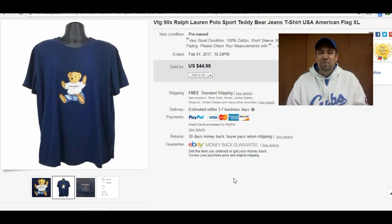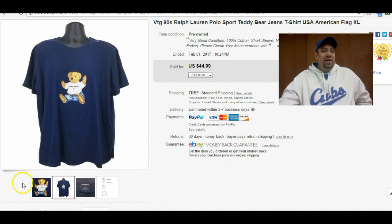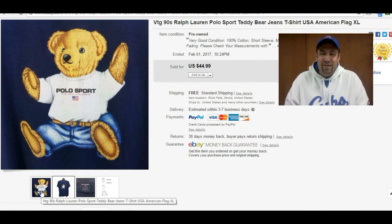Okay, this one here's another one. I picked this up last week, but this is one of my favorite items. I've always been on the lookout for these. I never run across it, but this is the Ralph Lauren Polo Bear. Yeah, that's what he looks like. Cute little guy, right?